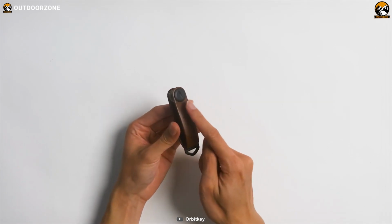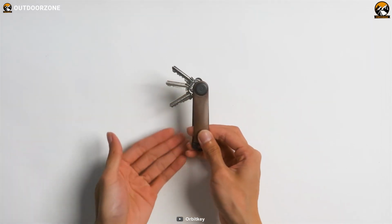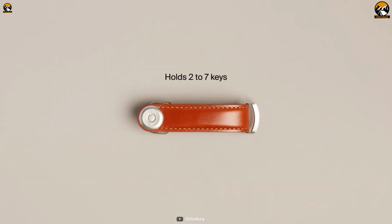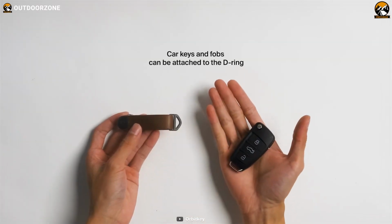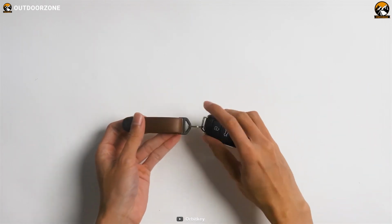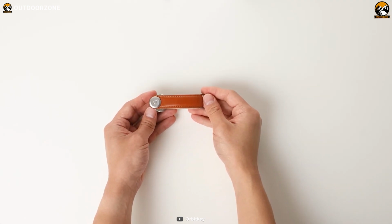Furthermore, with an award-winning secure locking mechanism, this key organizer won't leave your keys clanky, but will keep them more neat and silent. Thinking about its capacity? Well, in that case, this one will easily hold 2 to 7 keys. And more interestingly, users can even include their car key in it, which is a great option to have. So guess it's time to replace those messy and noisy keychains with this Orbitkey key organizer.